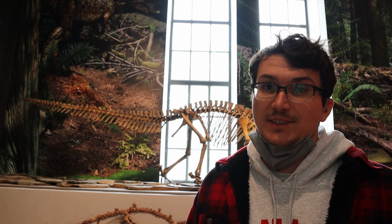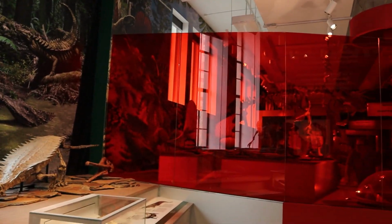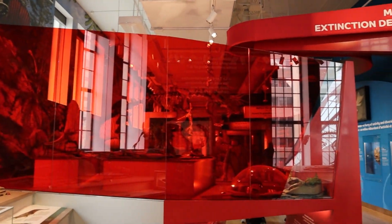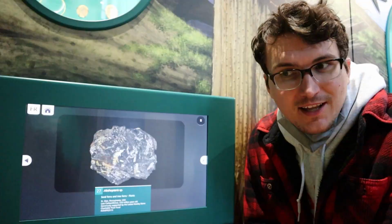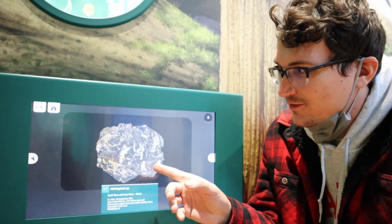This is easily the most dinosaurs I've ever seen in my life. If you have a kid or you have somebody that's a fan of dinosaurs, they're going to love this museum. And I personally love that they have this sheet of red glass here because mass extinction. Everyone dies.